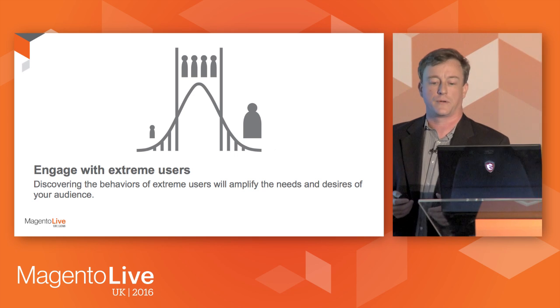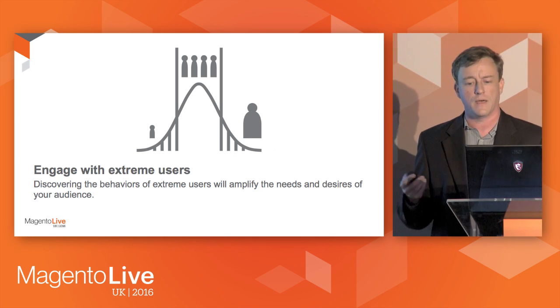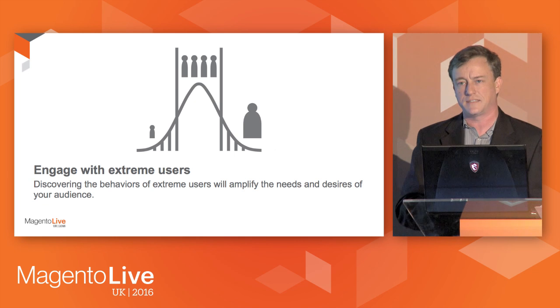So as Keith mentioned earlier with Magento 2, it's more important than ever to make sure that you've got a broad sample of potential users. While you might have 80% of them accounted for, make sure that you understand the full spectrum and you've got needs covered on both ends.